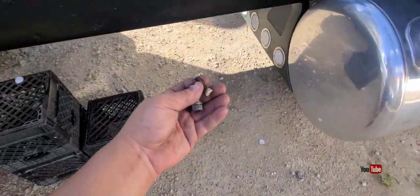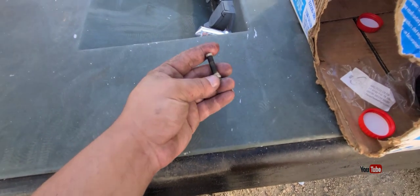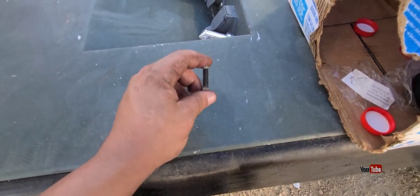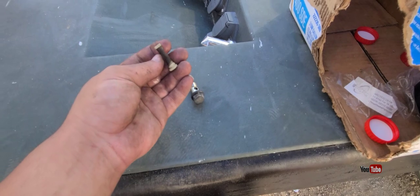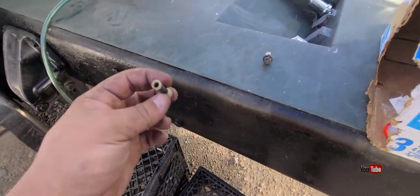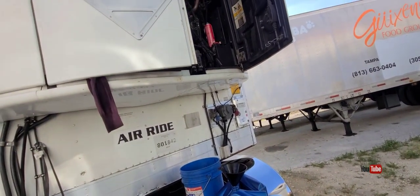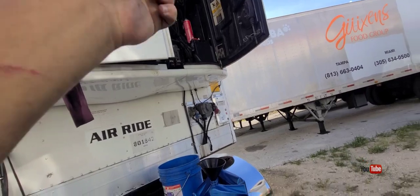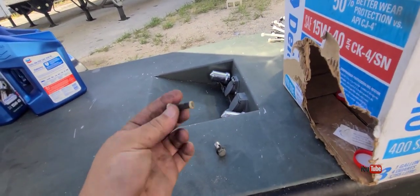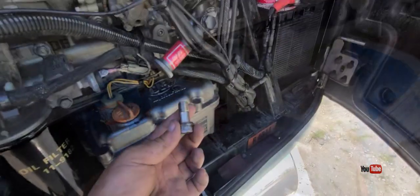Okay, so here's the bolt that I took out that goes on the line, and this is the little filter that goes inside. I took it off, obviously, so I can clean it. Looks like hell. I don't want to have nothing. I'm this far into the unit doing all the mains. Why not do this? It's just a bolt and a filter. So I'm gonna clean this and put it back again.